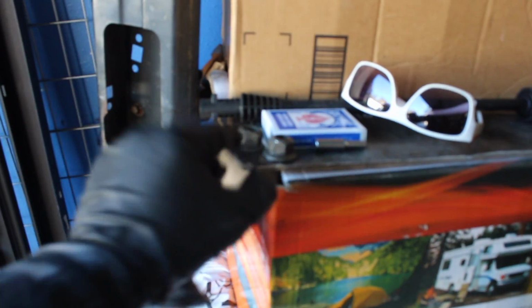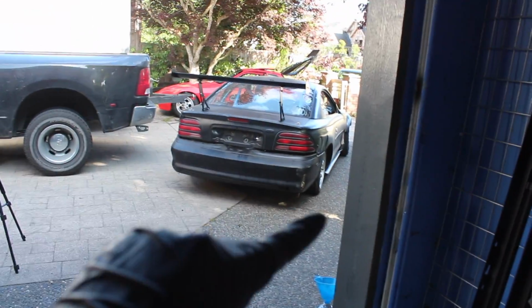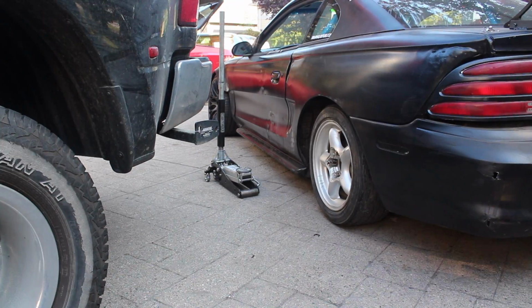Looks like we have another engine mount bolt, which is awesome. So we'll be able to finish that up. But right now, I think I'm just gonna wash the Stang, make it look all pretty again. And actually, I'm gonna switch the wheels in the back because they're dead, and then I'm gonna wash the Stang.